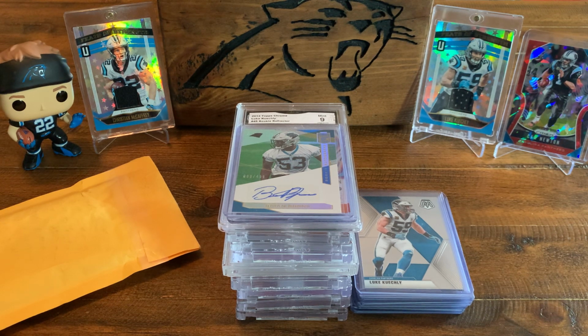And in the back, I have a sign that my friend David made for me, custom. If you want a sports team sign like that, he's very reasonable, and I can connect you with him, so let me know.